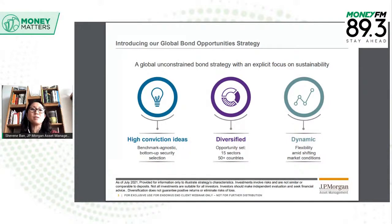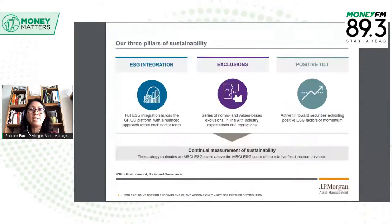So this really builds on our suite of existing unconstrained fixed income strategies, which we've been doing in JP Morgan Asset Management for a while. So we're very much leveraging the same team, the same process. This strategy seeks to achieve total return with a 5 to 10% volatility target. Let's move on to the next slide. When I say explicit focus on sustainability, what does that mean? This slide really outlines the three pillars of sustainability for us.